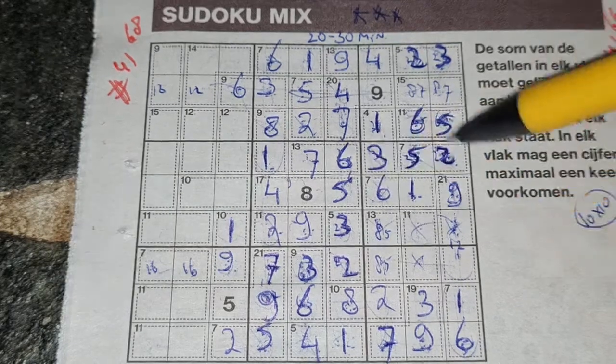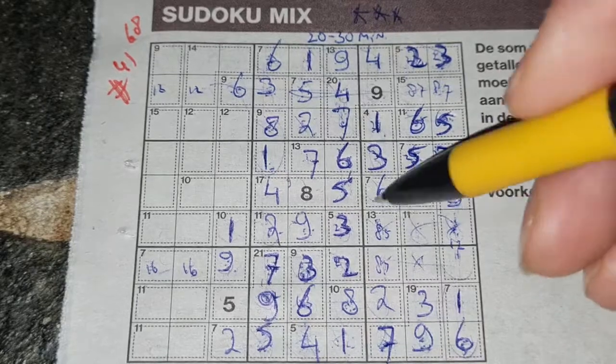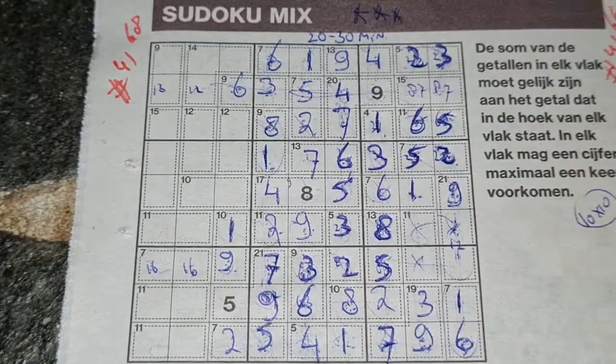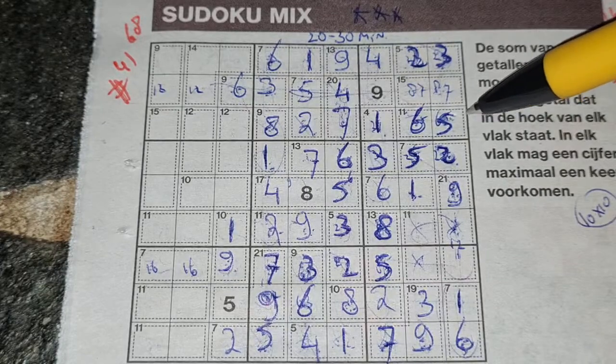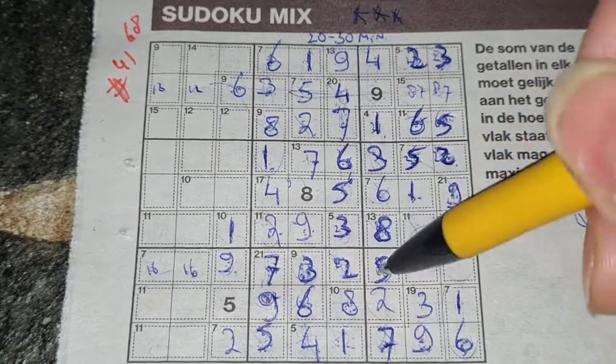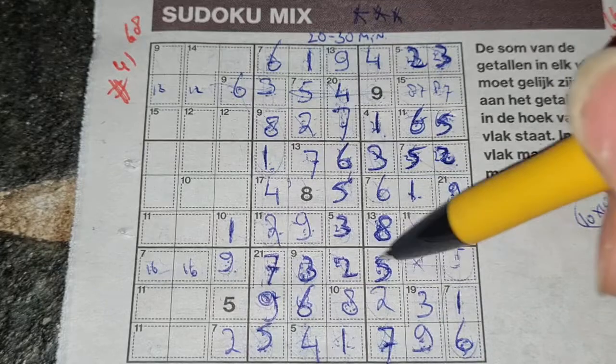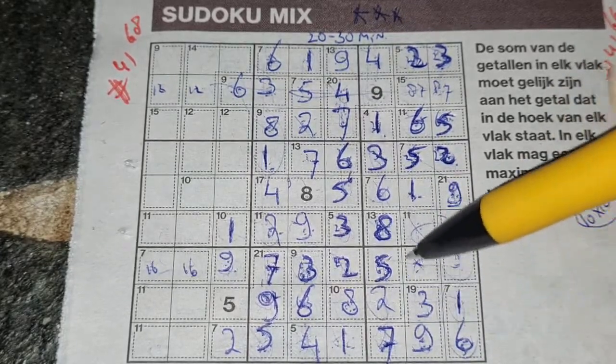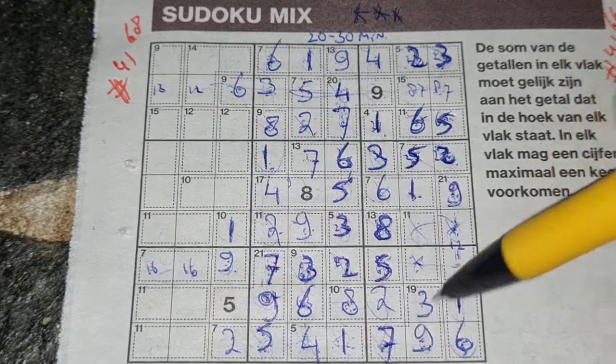We have a 5 in this big square, so no 5 in that box. 5 should be here, and an 8 goes there. Okay, 5, 5, 5. So 2 numbers left in this big square. Numbers 1, 2, 3, 4 are missing, and 5, 6, 7, and 8 is missing.